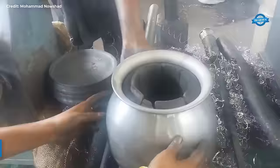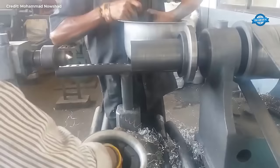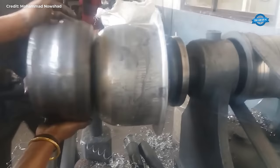The production of aluminum pots through the spinning method involves shaping flat circular aluminum discs on a spinning lathe. Secured in place, the disc rotates rapidly while skilled artisans meticulously shape it using specialized tools. Through gradual application of pressure, the metal stretches and bends into the desired pot shape. This process creates seamless designs without the need for welding or soldering, enhancing structural integrity.